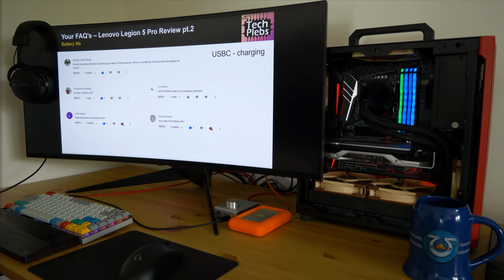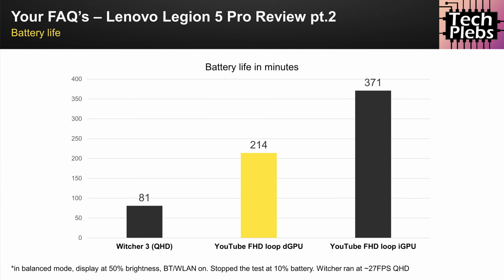But nevertheless, I ran some benchmarks just to give you a feeling for the actual battery life. So what we did is we kept the device in balanced mode. The display was at 50% brightness with Bluetooth and WLAN on, and for each of the tests we stopped the battery at approximately 10% remaining, just to give a more realistic feel for how the battery life will be in real life. So here we have on the left Witcher 3 at 81 minutes. And again, Witcher 3 was limited to approximately 27 frames per second at QHD. When I decreased the resolution to HD, it was approximately 36 frames per second. So again, you could absolutely game at that, but you would have only approximately 81 minutes.